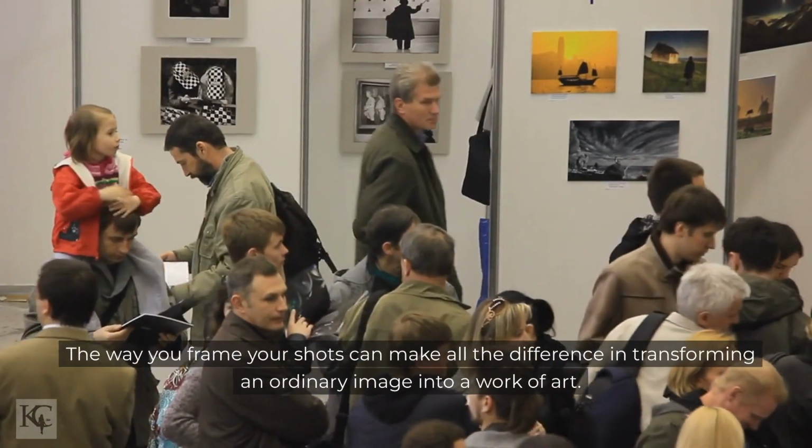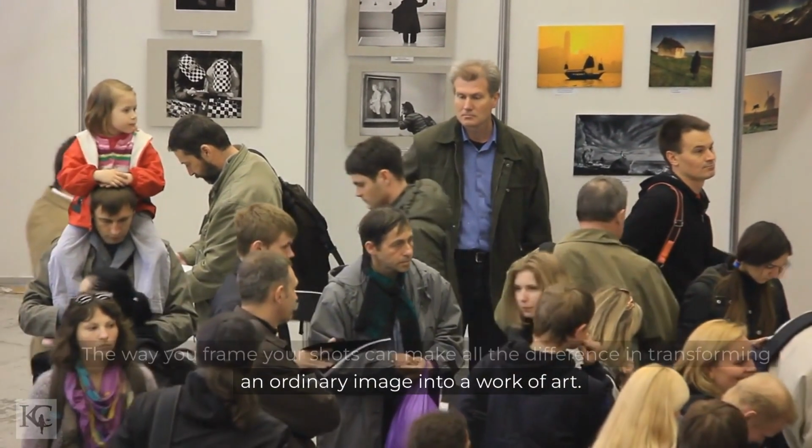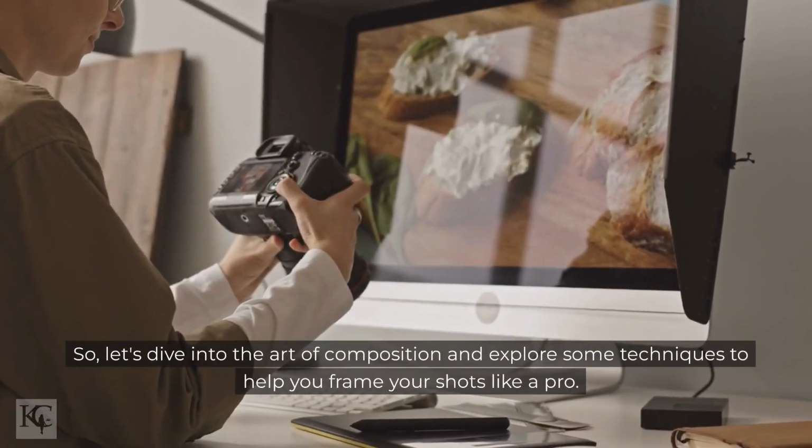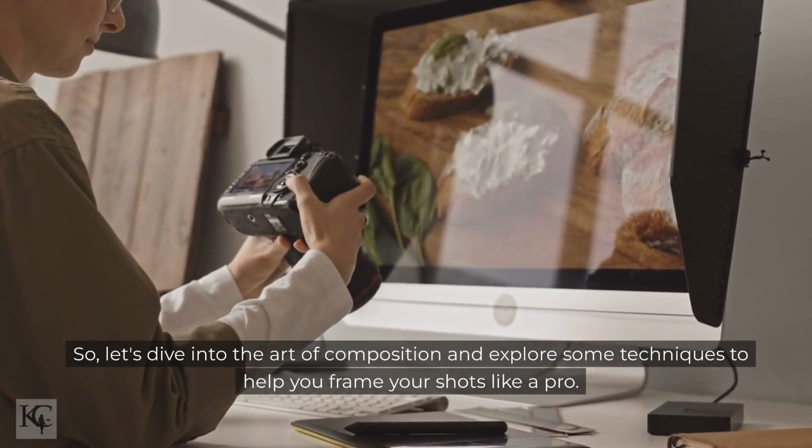The way you frame your shots can make all the difference in transforming an ordinary image into a work of art. So, let's dive into the art of composition and explore some techniques to help you frame your shots like a pro. Rule of thirds.